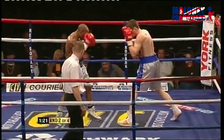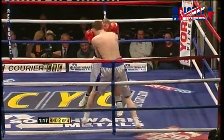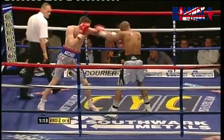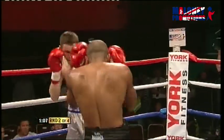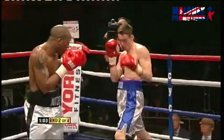Well, Mitchell standing right in front of him, but McClumha choosing not to do a lot of work in the second round, picking his shots well. I'd just like to see him pushing out that jab a bit more, setting up his attacks. Working that jab a little bit more now.